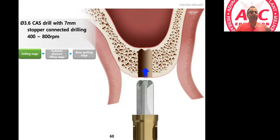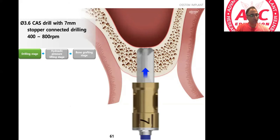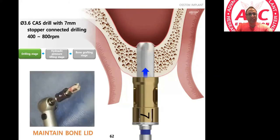Now let's say it hasn't gone through. Everything just feels really dense, or we're worried. Add some saline. If you start pushing and you just get this force, then you know you're not through anything. So now let's put on the 7. Same drill, just now we put our 7 stopper. Remember that 7 stopper was on our depth probe, so we just take it from there and put it on this one, and now we go 1 more millimeter. And now we're through.